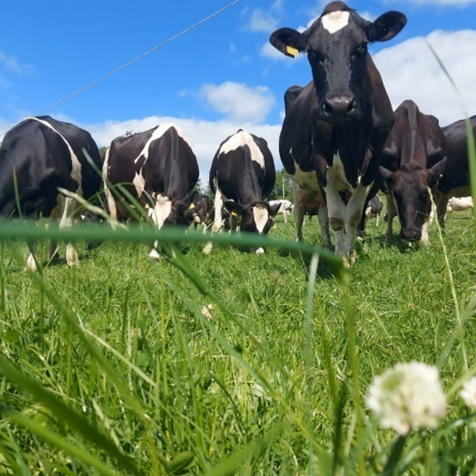Yeah. Look, I suppose last year we were stocked at 4 cows per hectare. This year we're about 3.8 cows per hectare on the grazing platform.